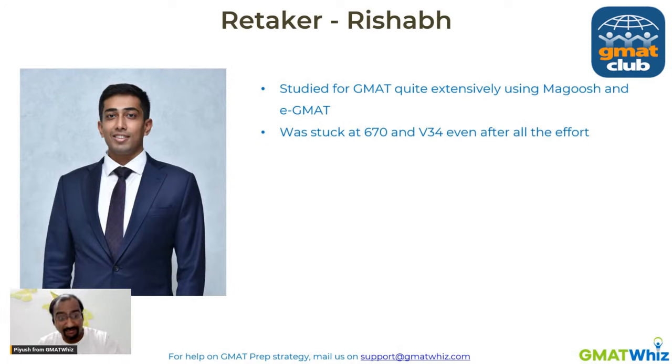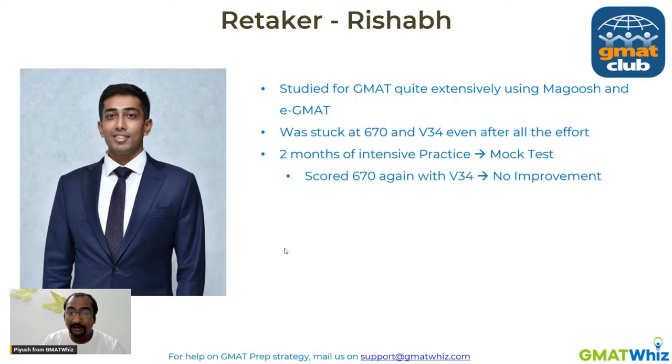He scores a 670 in his first attempt with a verbal score of 34, even after all the effort, all the hard work that he has put into it. And then he does 2 more months of intensive practice. And this 2 more months of intensive practice was after the 670. And he does another mock test after 2 more months of intensive work on the weak areas. He gets a 670 again with a verbal 34.